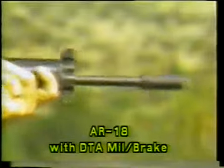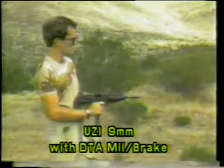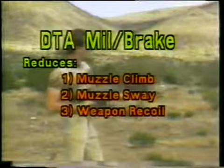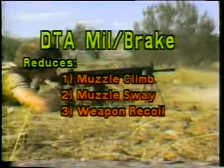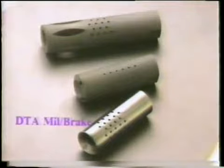For weapons without standard flash suppressors, such as the Mini 14, M1 Carbine, and the Uzi, DTA offers a low-cost barrel threading service. The DTA Millbrake works, effectively reducing muzzle climb, muzzle sway, and weapon recoil, thereby enabling the shooter to fire more accurately and with greater control. The DTA Millbrake is a genuine breakthrough in firearm technology, and at its moderate cost, should be considered for all semi-automatic and fully automatic weapons.